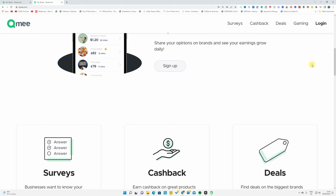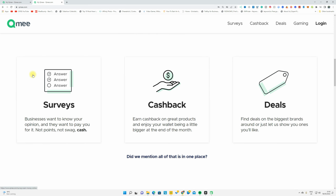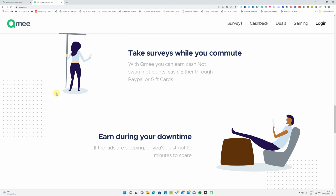You can install this extension on your browser. So when you search on Google, an ad pops up on the left hand side. When you click that, you get paid. At the same time, when you try to find something on Amazon or eBay, again the ad pops up on the left hand side. If you click that, you get paid for that. On top of that, you can do surveys and you get paid for that. Simple and easy, guys. There's nothing to worry about.